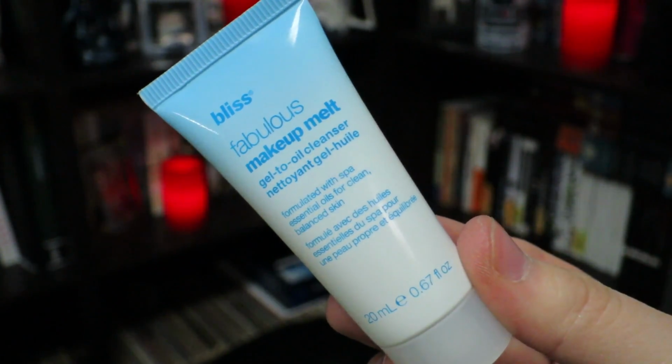not cleanser, but face wash. But that's besides the point. What I want to show you for this is a Fabulous Makeup Melt by Bliss. It says gel to oil cleanser, formulated with spa essential oils for clean, balanced skin.